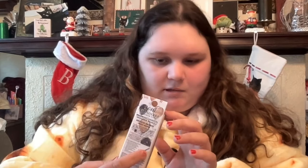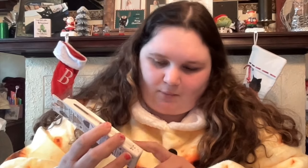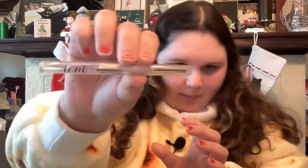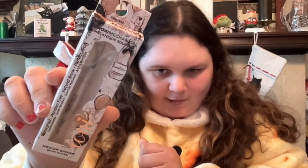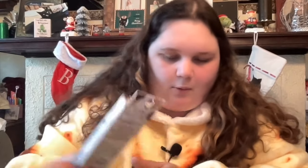Now I found some new Ioni. First we have the medium brown Sip Sip Hooray brow pencil. It's waterproof, natural brow, perfect arch, and it's just a medium brown eye pencil. There's the packaging. Now let's open her up because I'm very curious to see what it looks like. So it's just this little brow pencil. So we got the Ioni brown pencil in medium brown, and then I got one for my grandma too in medium brown.